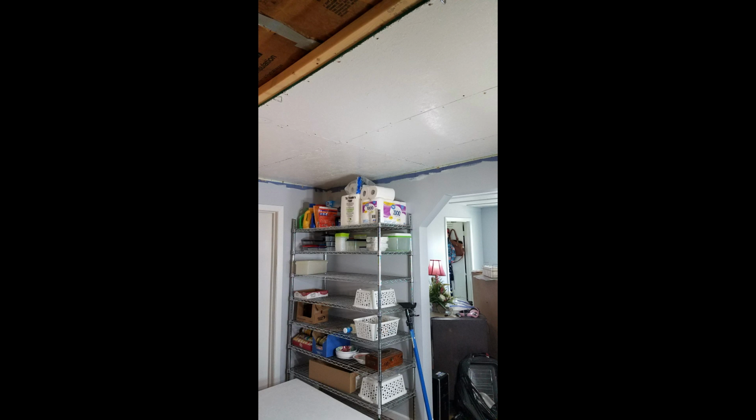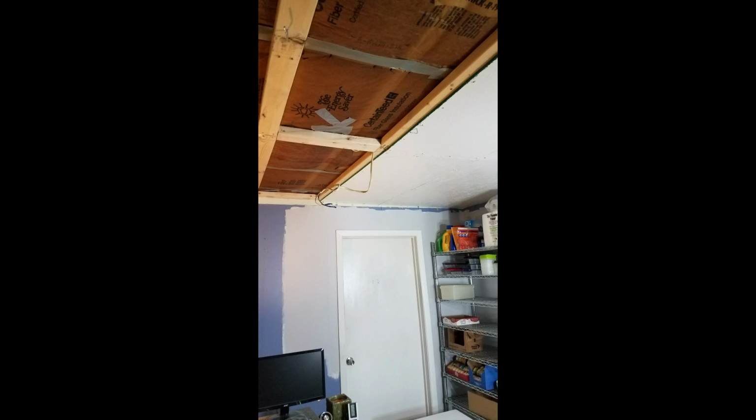And y'all can see, if we go down a little bit more, we have that metal shelf that's now in this corner. And you can kind of see how much brighter it's going to be in here. And don't pay any mind to that strip of that country blue that's still where the wall meets the ceiling. There's going to be a trim going there, so that will be covered up.